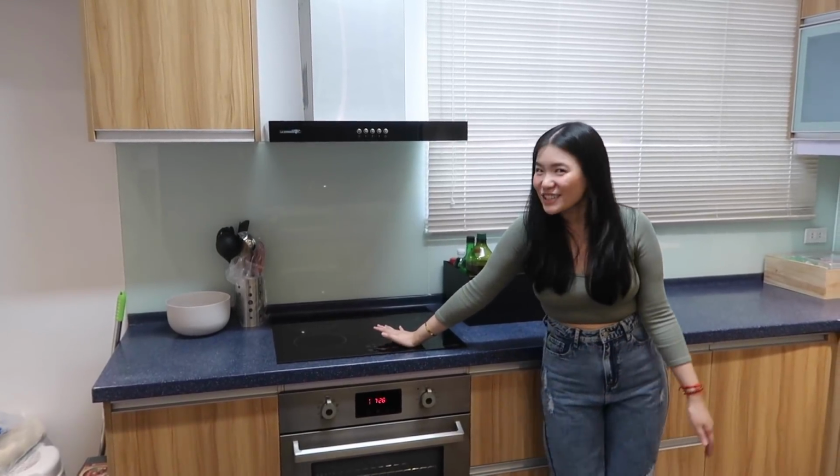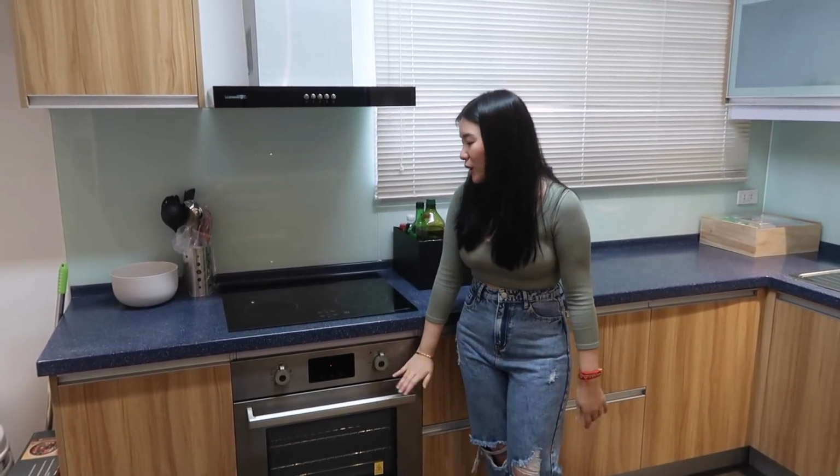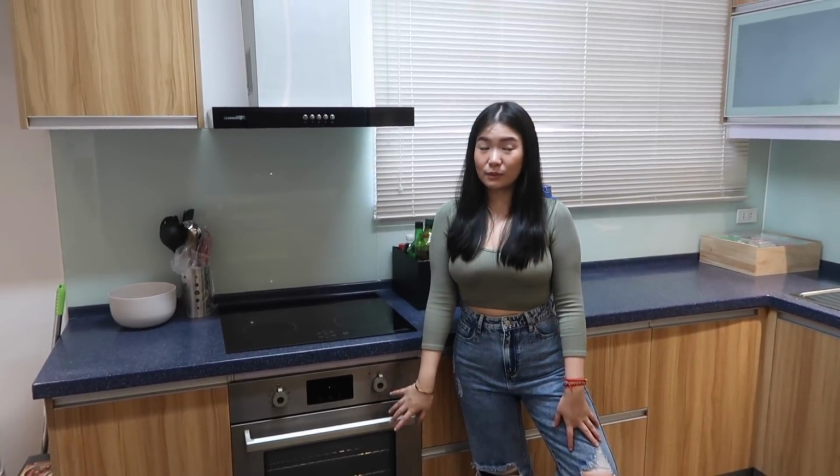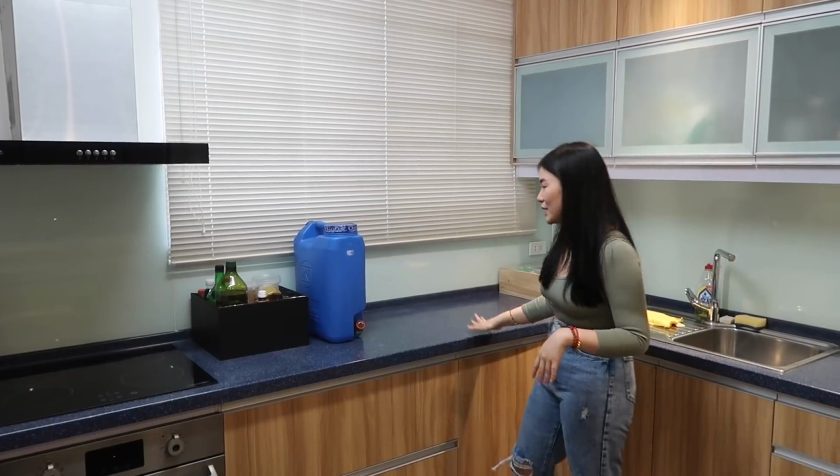Meron tayong built-in induction stove. Tapos meron na rin tayong oven sa ilalim. So, King Z, this is really for King Z kasi sobrang gusto talaga niya mag-bake. Meron akong built-in so we didn't really have to do anything and I super love it. We have a lot of space again.